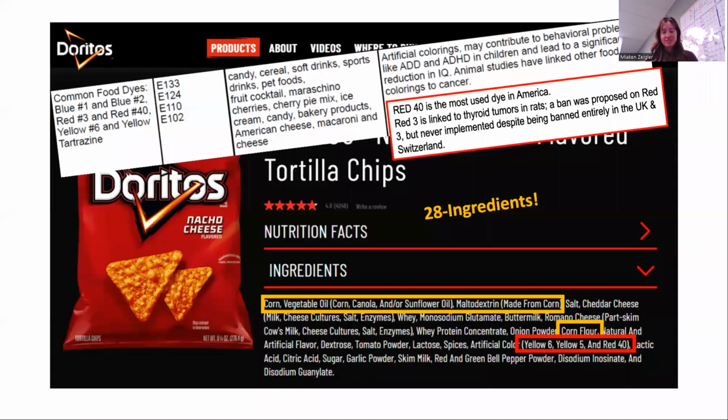Okay, so let's look at this one, Doritos. You can see this in really small lettering, but Doritos has a 4.8 rating, almost 4,300 reviews. People really like Doritos. So I wanted to take something that was pretty popular and considered junk food. But I counted out the ingredients here and I didn't include anything that was in parentheses. So vegetable oil, and it said this could be corn, canola, and or sunflower oil, and for the artificial colors of yellow 6, yellow 5, red 40, I didn't count those individually. But Doritos has 28 ingredients.